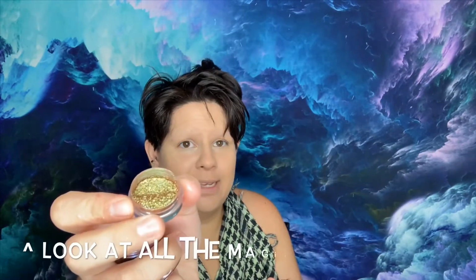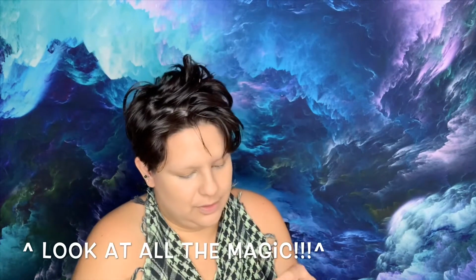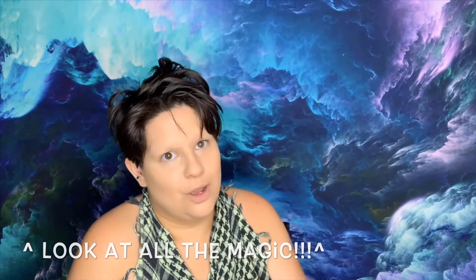I have another pigment. I'm just going to open it up and show you guys the color. So pretty. I can't wait to work with that one. Oh my god. So exciting. This is the third one in the collection. Look at that.